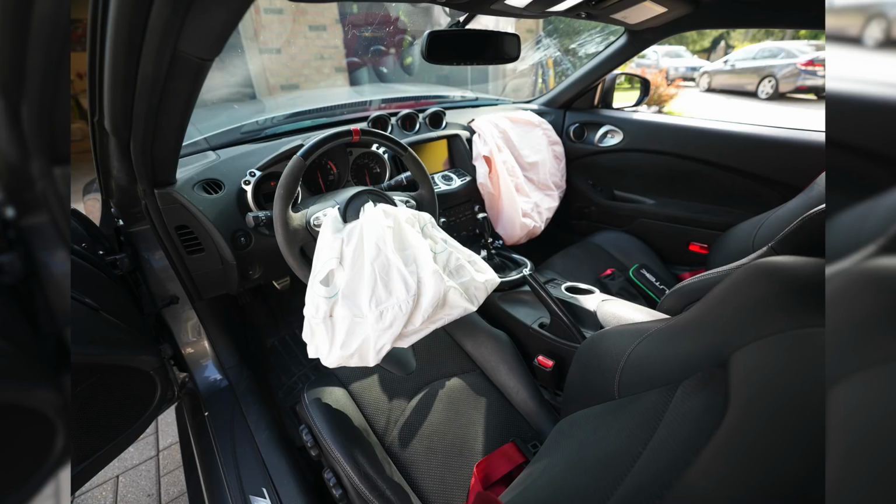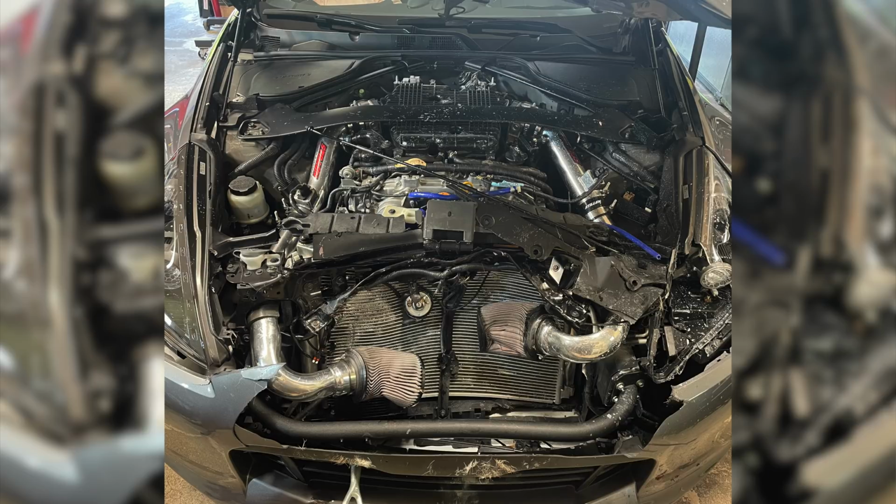Airbags, seatbelt tensioners, all those front end parts, in addition to all the parts that I don't know are actually damaged, let's say behind the bumper, behind the rad, any of the serpentine belt stuff, any of the pulleys, anything back there, I don't know if it's damaged or not.